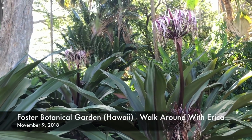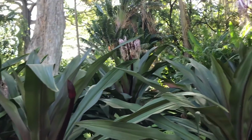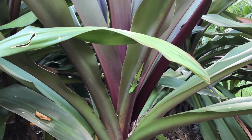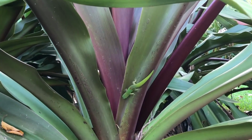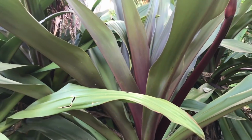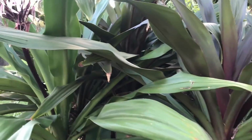Hello! So these big plants, I can see, ooh, look at this little green lizard. I've been seeing brown ones. It has a really bright face. Oh, it scared me, sorry, lizard.